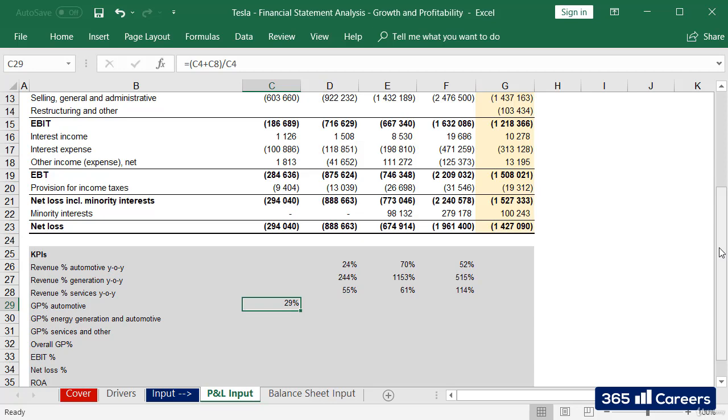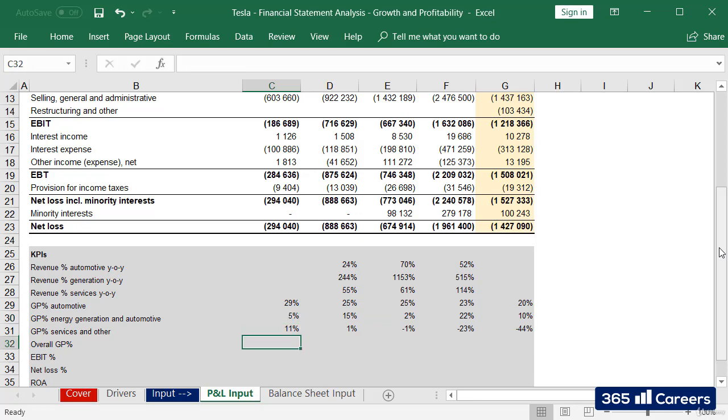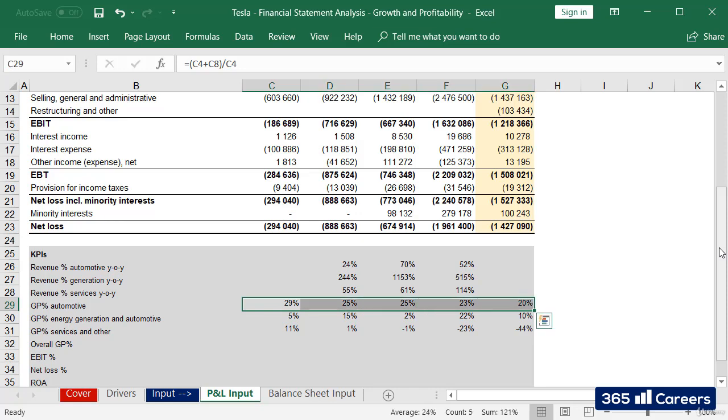Okay, very well. We can easily copy this function and paste it downwards and to the right to obtain gross profit margin for all three business lines. The most stable unit in terms of gross profit margin is automotive. It ranges between 20% and 29%.